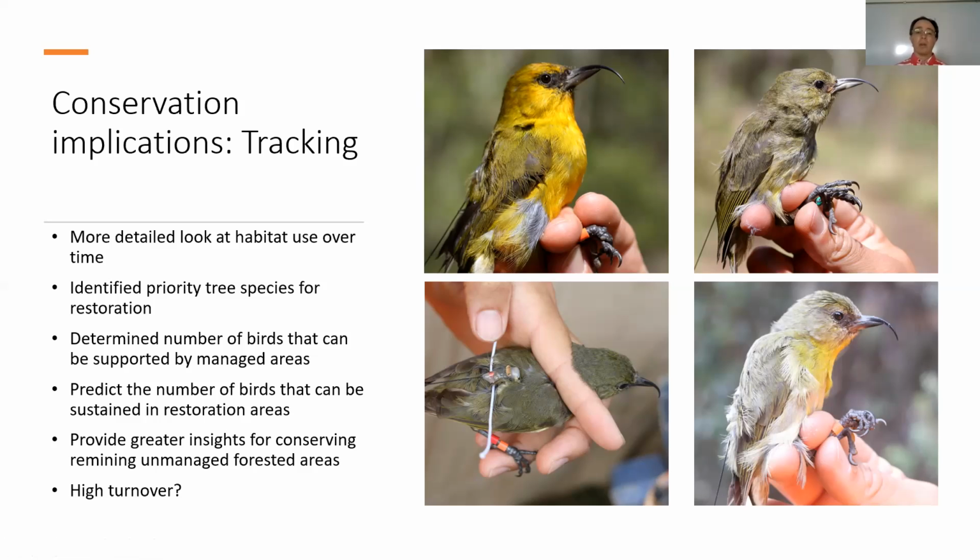And now that we know that they do have this variation across populations in their vocalizations, it really emphasizes the importance of trying to conserve these unprotected populations, especially, as I was saying, in Ka'u.